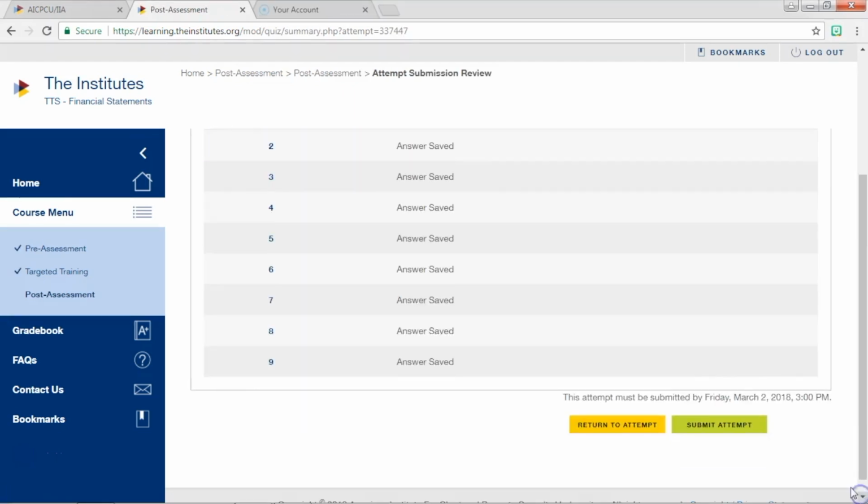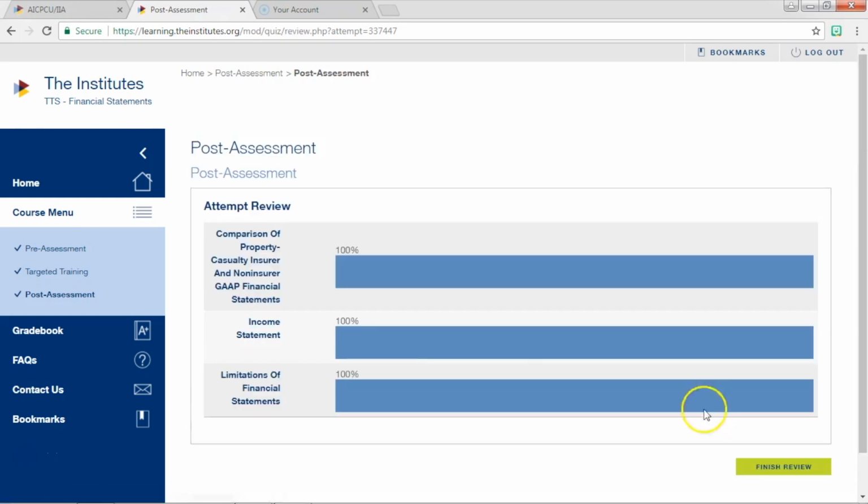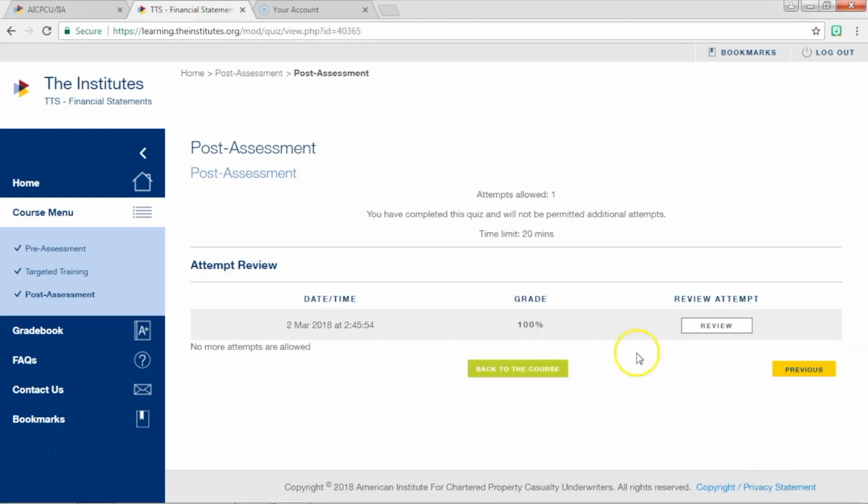After completing the post-assessment, we submit our attempt and see that for the 3 categories where knowledge gaps were identified, the knowledge gaps have indeed been filled. Finish our review, and we will have completed the course.